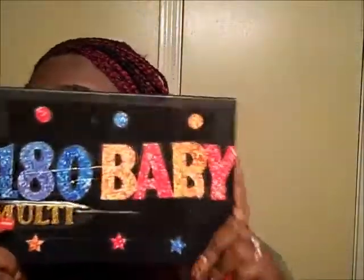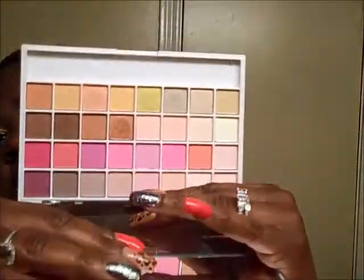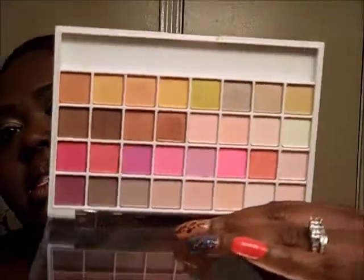Another palette that I have been loving is my 180 Baby, and I'll be recording a review for that right after I finish this one, so you can know what that is. My 180 Baby, love this palette. Named that myself. And another one that I think is awesome, well, I guess on a lower end scale in price, will be this e.l.f. Spring palette. And this is the e.l.f. Spring Warm from 2012. I'm not quite sure what they changed this spring's palette to, but this is great.